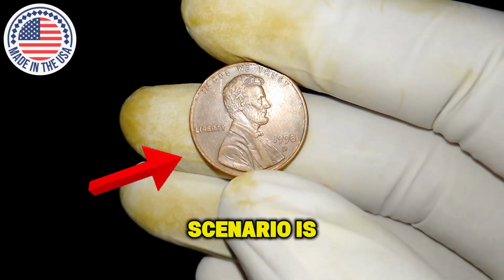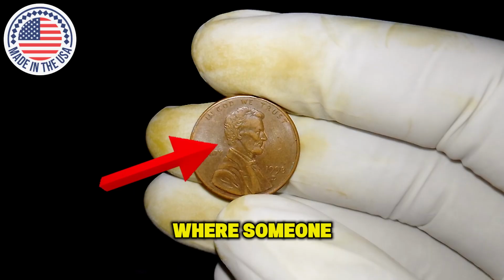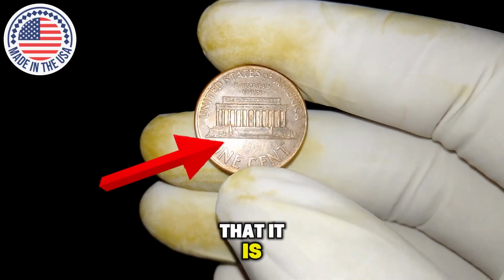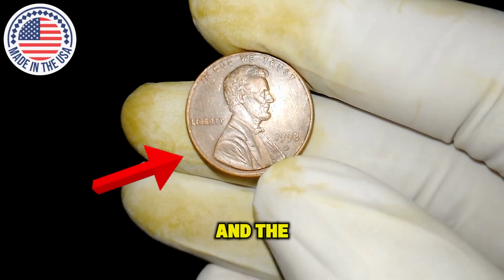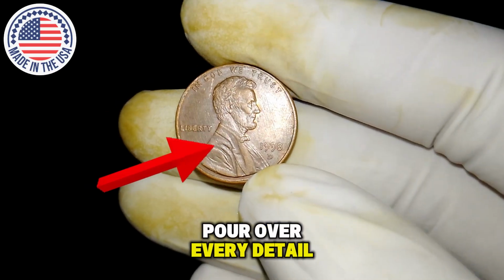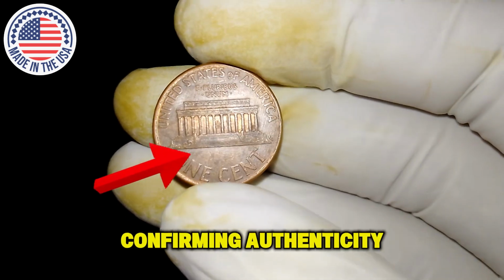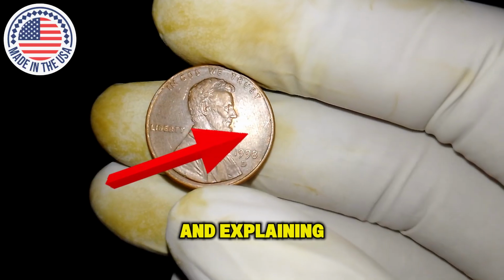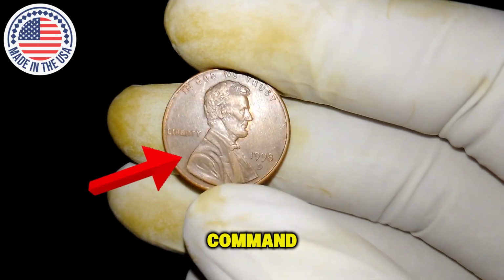And the pawn shop scenario is especially intriguing because it's here that reality meets dream, where someone might walk in with a coin they thought was worth a few cents only to be told that it is, in fact, a once-in-a-lifetime treasure. Experts would pore over every detail with magnification, weight scales, and reference books, confirming authenticity, pointing out the anomalies that make the coin unique, and explaining to both the owner and the viewers why such a small piece of metal could command such a vast sum.